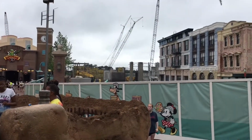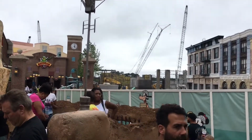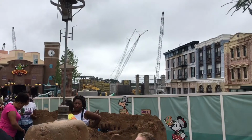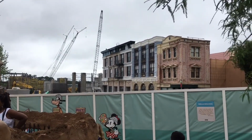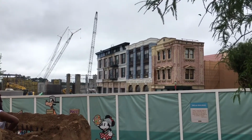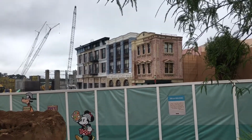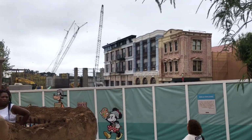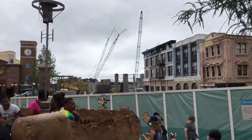So I'm over by Star Tours, by Tatooine Traders, and as you can see, the construction has definitely gone vertical. They're starting to build a barrier, and they're repainting what remains of the Streets of America facade, so I'm curious as to how that's going to tie in, whether it's to Muppets Courtyard or to Star Wars. But we'll find out. But that's really interesting, so I'll take a look over there.